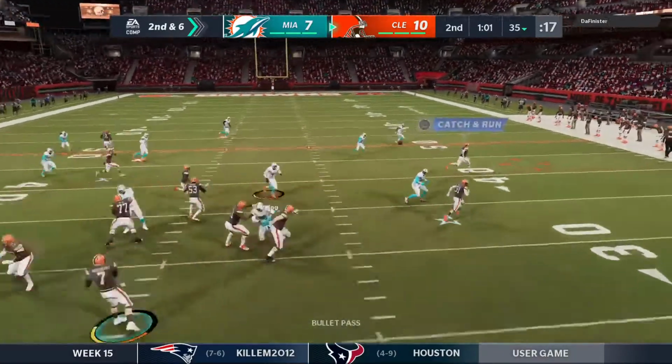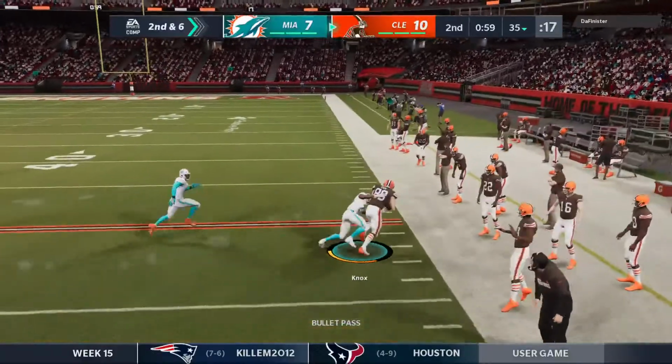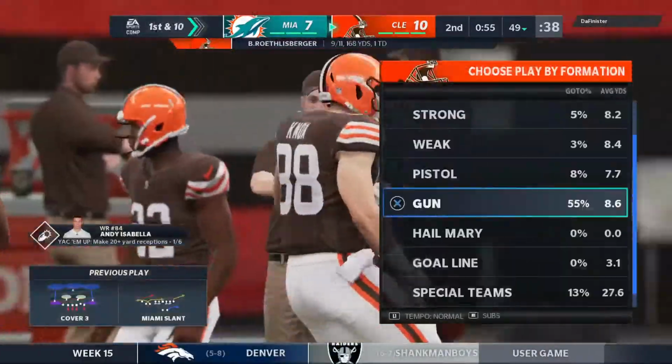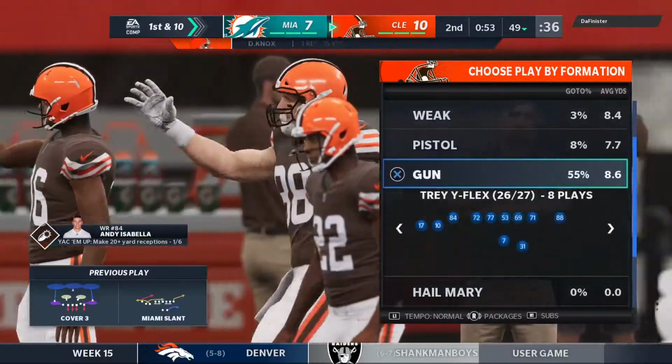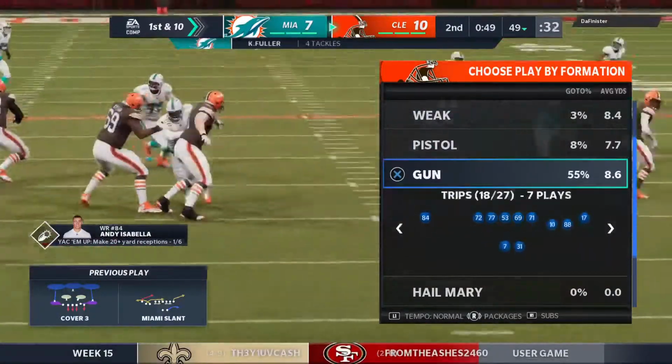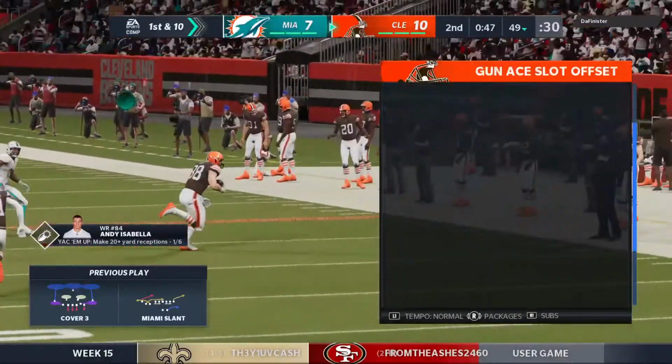To throw again on 2nd down. Roethlisberger. It's Knox, the tight end, making the catch. And getting this just shy of midfield. They'll spot it at the 49. Back-to-back receptions for him, and it's another first down.